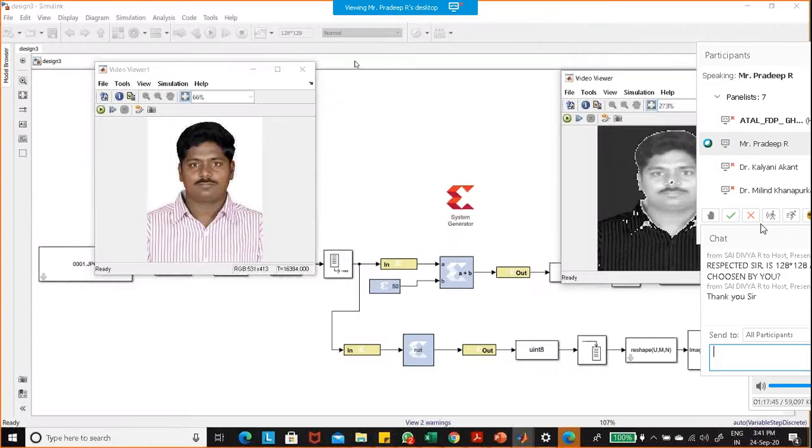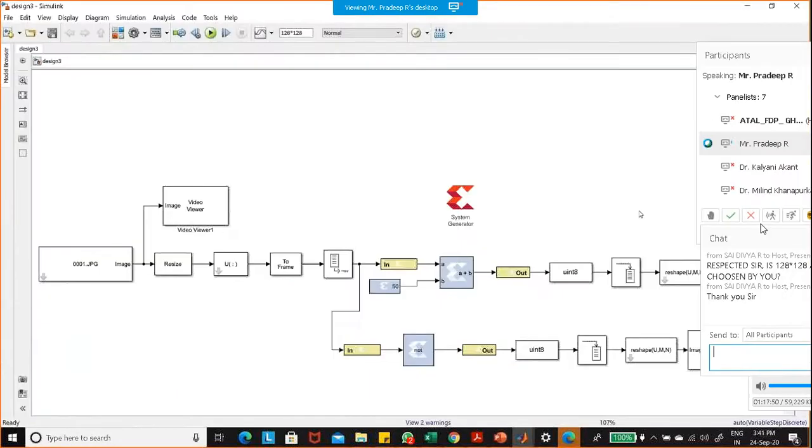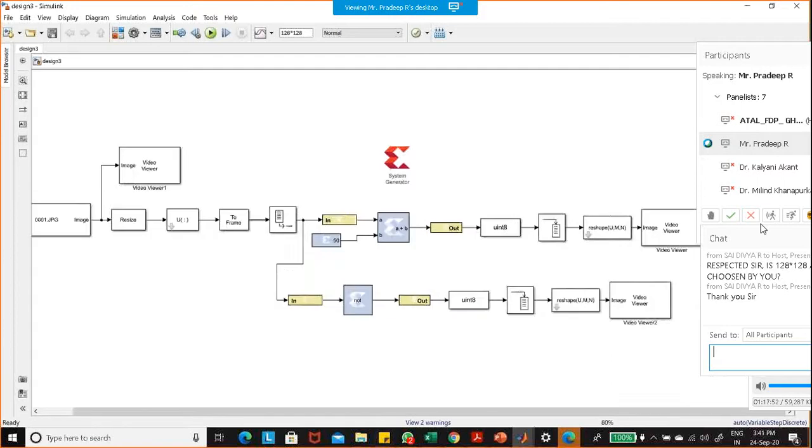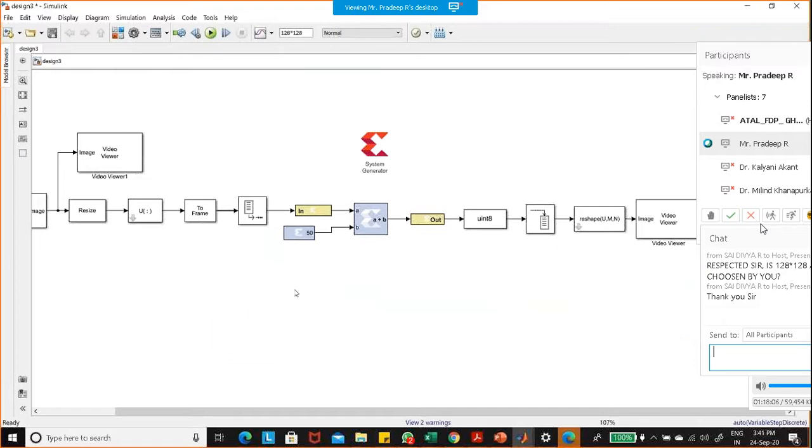Right. So I was closing this output information. Now I want to view, so I am reviewing that inverter also, this inverter. Okay, I want to remove this. Just deleting. Yes. Now I am using the board. How I am using the board you can see.